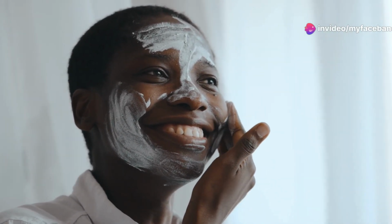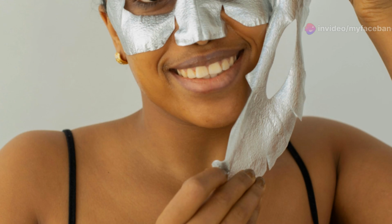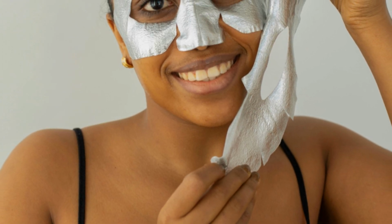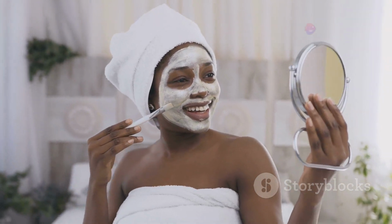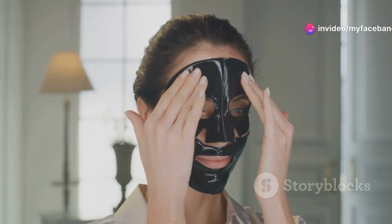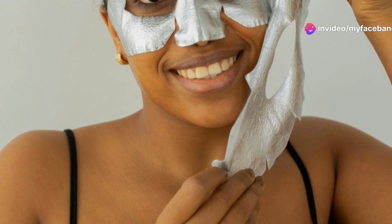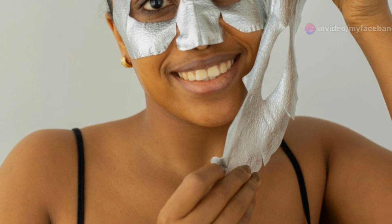Okay, let's be real. Peel-off masks are just plain fun. There's something so satisfying about peeling off a layer of dried gunk from your face. It's like a mini facial, but without the hefty price tag. Plus, they're great for removing blackheads and dead skin cells. Just make sure you're not being too aggressive when you peel it off. You want to avoid irritating your skin.